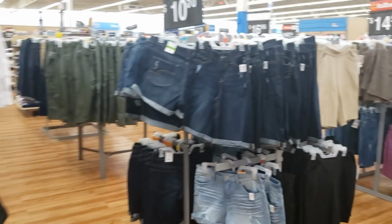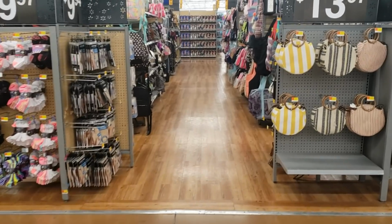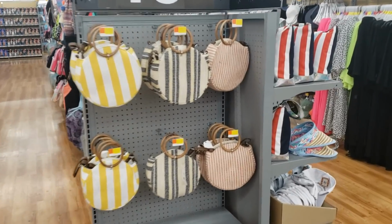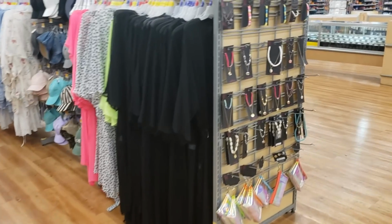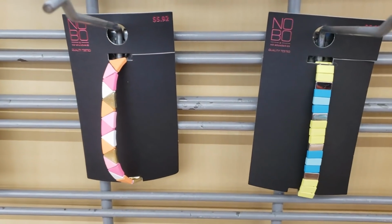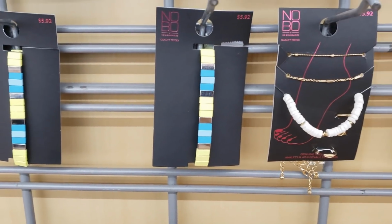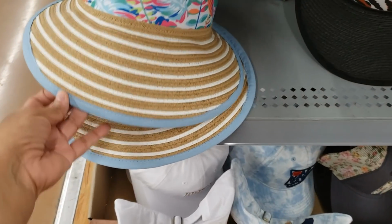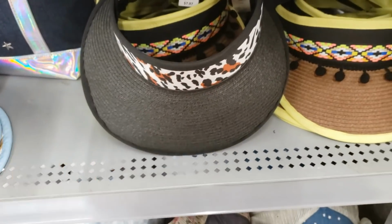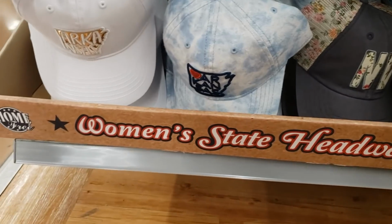Okay, I have a few more minutes before I have to check on out of here. Looks like that might be new. What is over here? $5.92 by No Boundaries. Cover your head. This one's gonna have a little cheetah print. These are cute. They're $8.